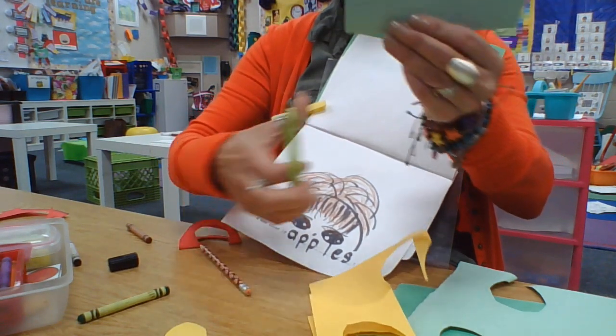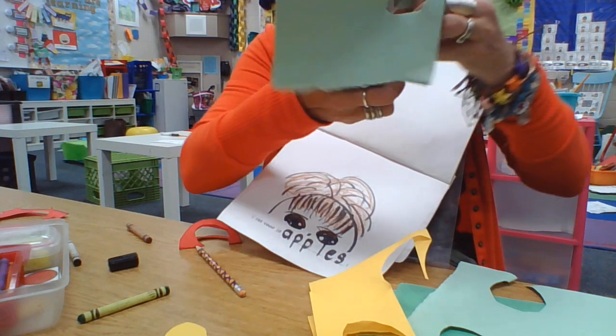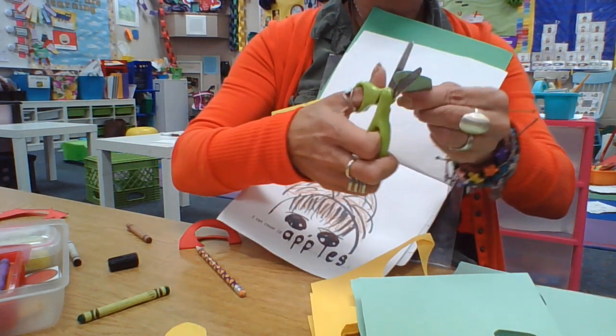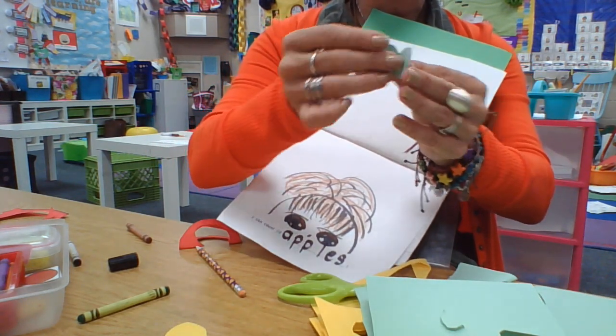So maybe I'll make 2. Oh, I'm not making 2 right now. I'm only making 1. Whoopsie-daisy. Oh, yeah, that one's not my favorite. There we go. And it's a good thing I made it small, because I think I'm going to have to start making them small.